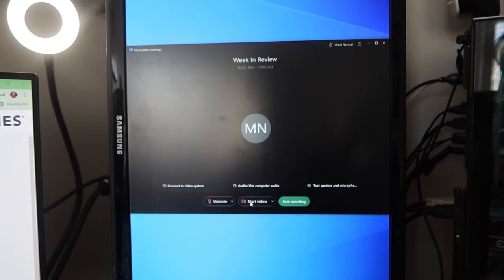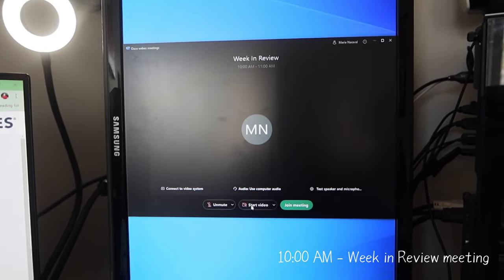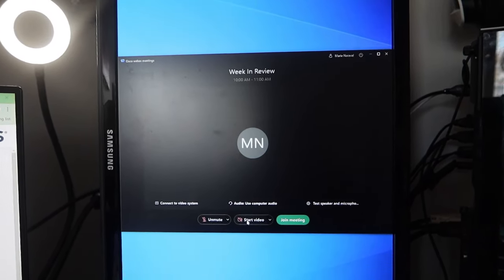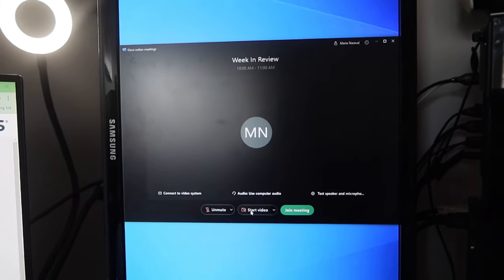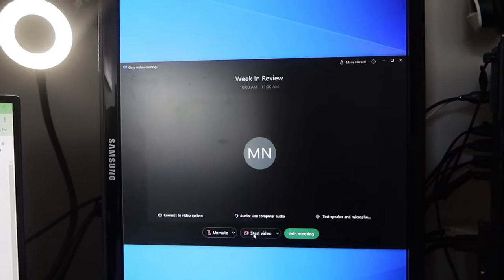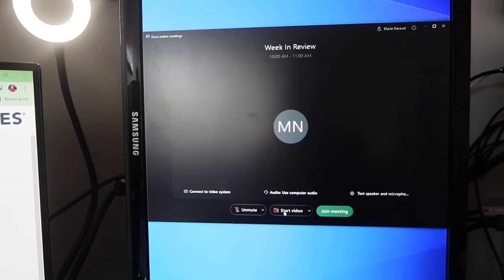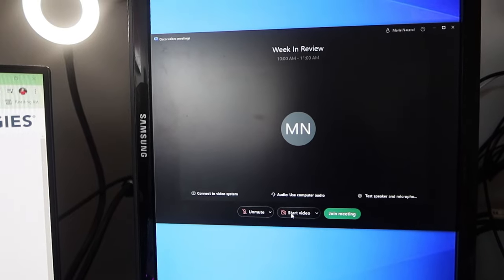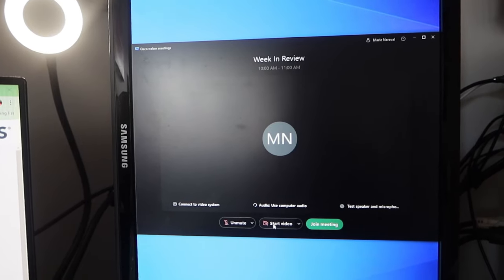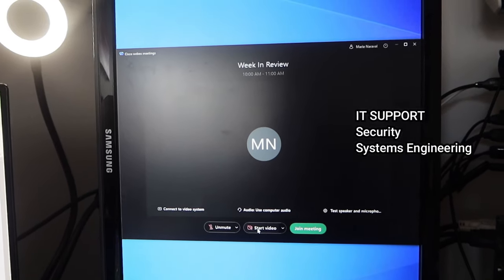Okay, so it is almost 10 o'clock and we have another meeting called Week in Review. This is where we meet on a weekly basis with different teams in our department to go over what the maintenance would be for this weekend and if we have major issues that we encountered for the week. And this is just more of like collaboration between different teams in the IT department, because the daily meeting earlier was just for one team, and that's for the IT support team. And the Week in Review is going to be comprised of different teams like IT support, security, systems engineering.